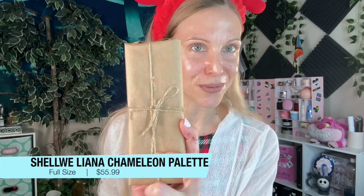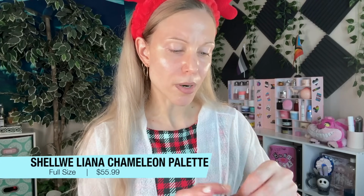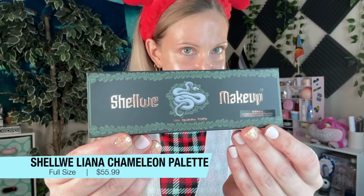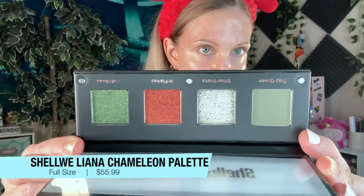I guess I'm just gonna kind of cut into this. It's painful to cut into because the packaging is so cute. This is probably not only aesthetically pleasing, but probably a really smart way to protect the product inside. There she is. Shall We Makeup. This is the Liana eyeshadow palette.